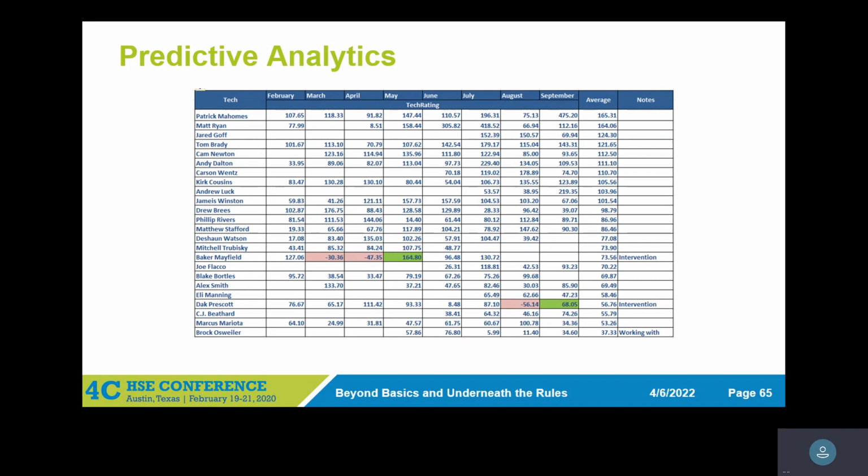This is real data. And apparently, well, not apparently, I know this is from 2018, 2019, because some of these techs I know are not with us anymore. Joe Flacco no longer is with us. Neither is Drew Brees. Some of these guys have kind of fallen by the wayside, but this is some real world data that we had to do a couple of interventions on.